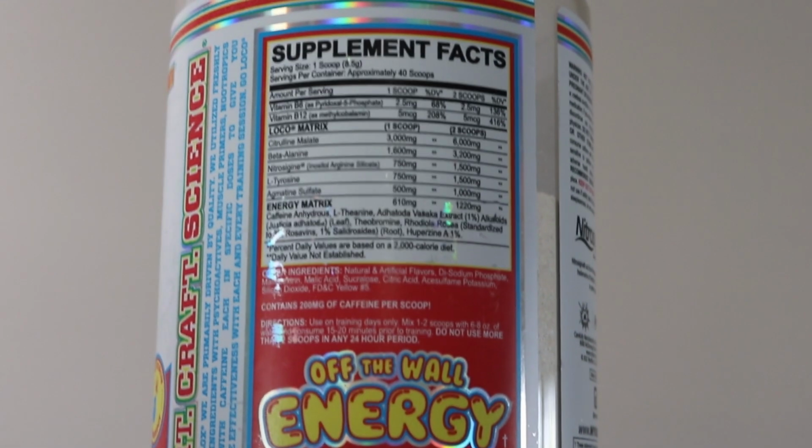Then we're going to take a break, and then we're going to come back and talk about the ingredients as this starts to hit. 8.5 grams per scoop. I'm looking for about 13 grams total. Just so you know, the scoop is good. It's 8.3 grams in a pretty leveled scoop, so don't get worried about getting overstimmed. With a heavy scoop, it's weighing out quite nicely.